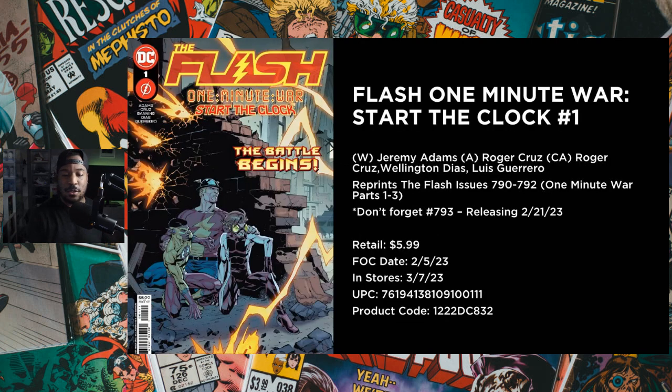So let's go ahead and get started with the first book, which is basically a reprint. This is the Flash: 1 Minute War, Start the Clock, #1. So every now and then, what'll happen with DC Comics is they'll put out a book and all of a sudden it kind of catches steam, 2 to 3 issues in. And so instead of just trying to go back to print on every issue, they'll do something like this where they reprint those first 3 issues of that series.